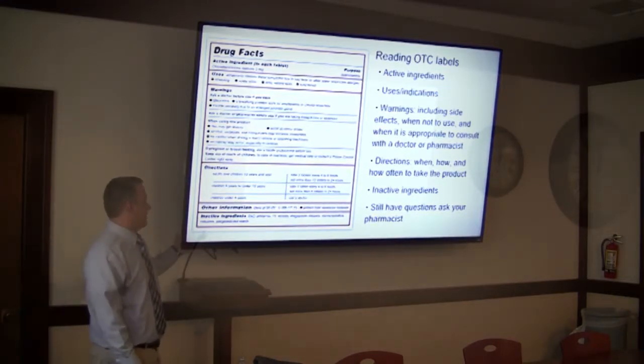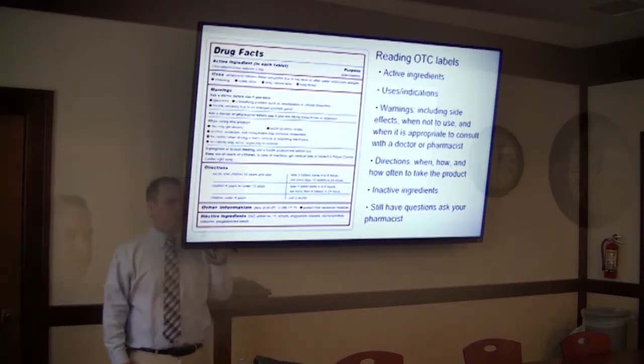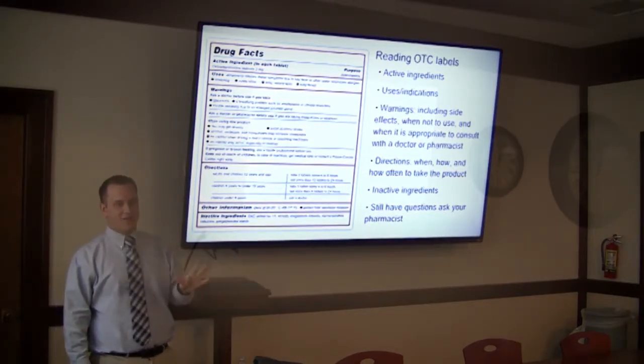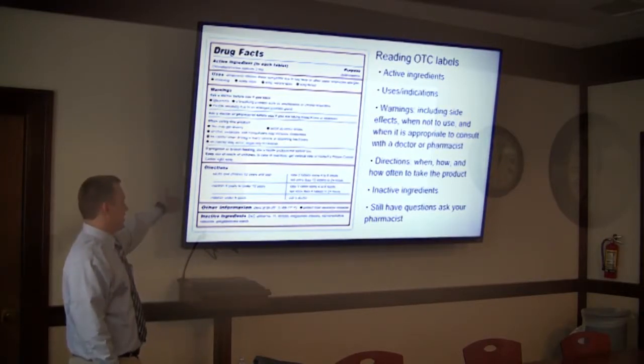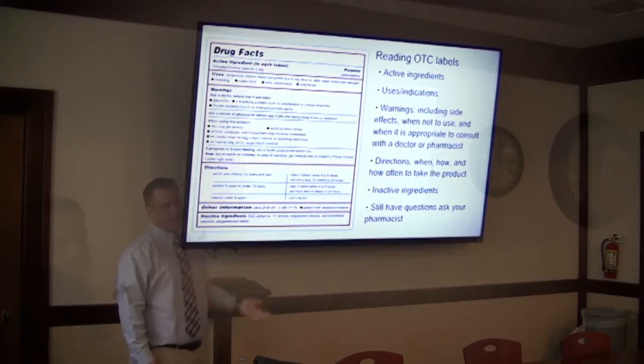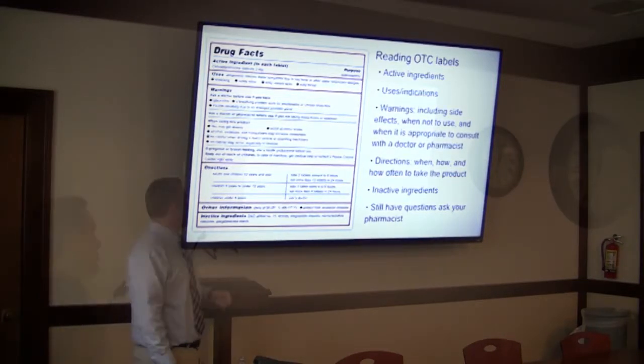Next, you want to go down to warnings. And warnings are just kind of like a checklist. You go through until you hit one, and then you have to hold up, stop, and talk to your doctor. So in this scenario, if a patient has glaucoma, they shouldn't take this medication. So if you had glaucoma, that would be like a stop. I need to ask further questions.